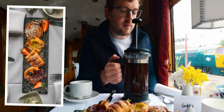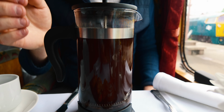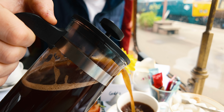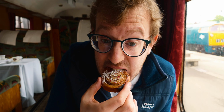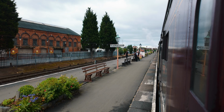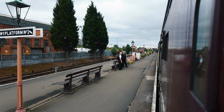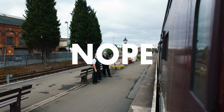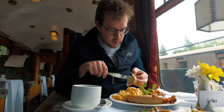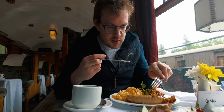Pastry. And we're off. I'm sure I'll come up with some fascinating narration later on to put over the top of this. Don't know where to start.